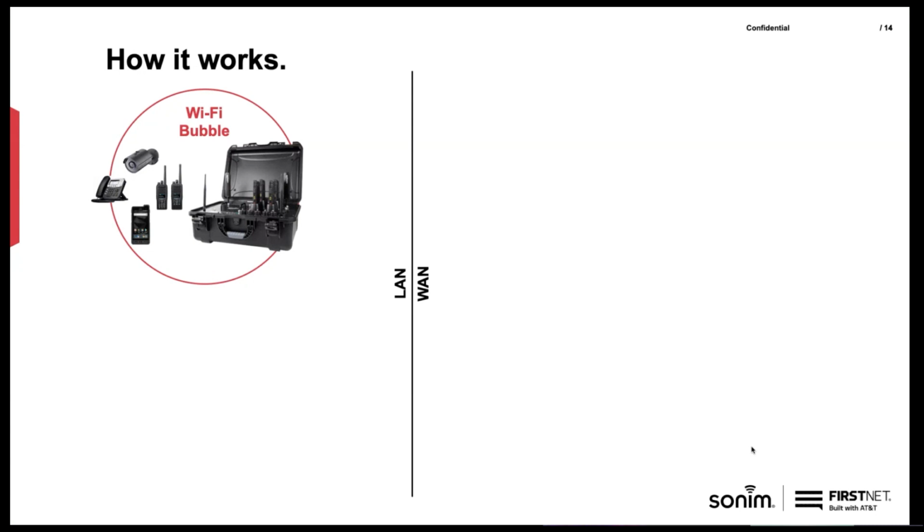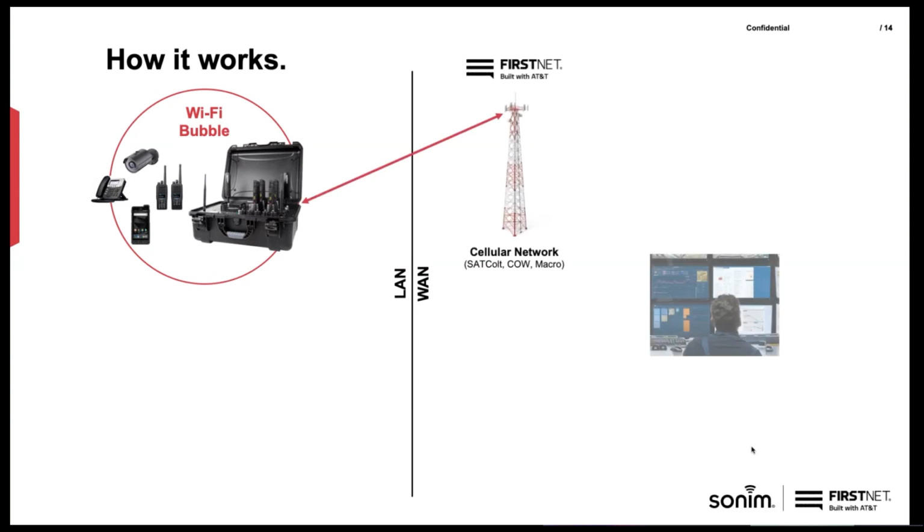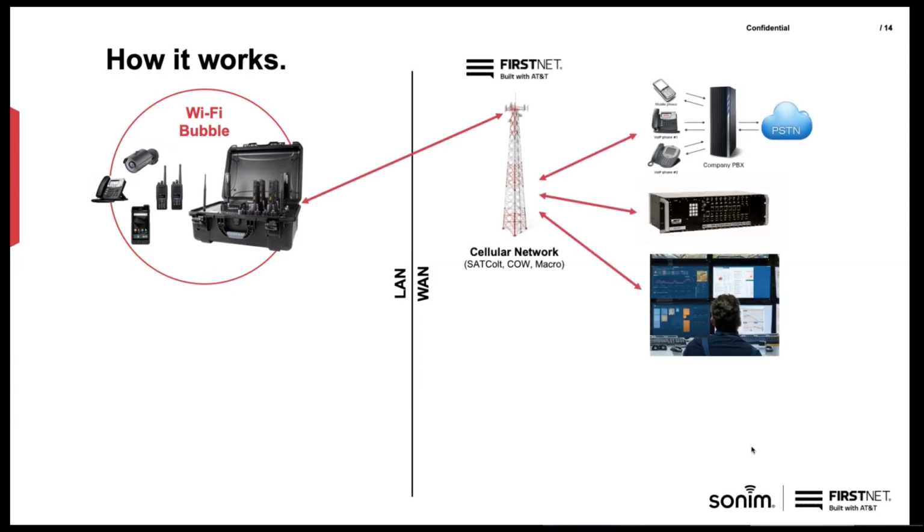So that's within feet of the kit. The backhaul is, again, the priority is to hit the FirstNet network. That's always going to be the priority of the kit. And once you're connected to FirstNet, of course, you've got connectivity on the back end to all your cellular assets sitting back in a command center, whether it's data or information within your own network or internet resources. So you've got all that connectivity that you would expect to have through a cellular network.